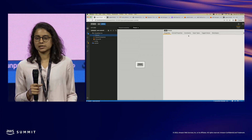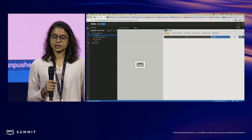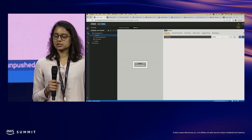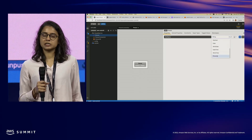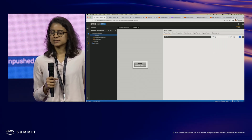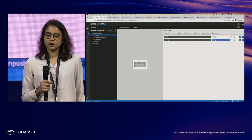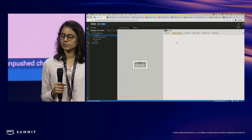We can add properties to this class. So let's add two properties called first name and last name. And they both will be of type string, but Legend also allows us to have lots of other primitive types, including the ability to have nested embedded objects. For now, let's keep it simple, have first name and last name as a string. We can also have derived properties if we want.